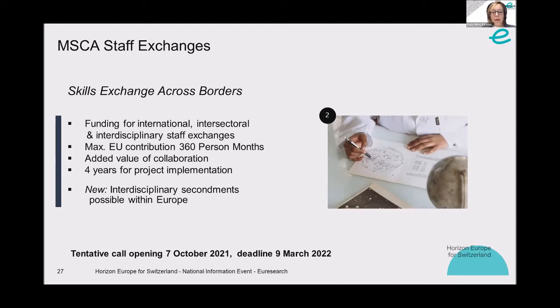We know already tentative call dates. The first call is expected to open on the 7th of October with a deadline on the 9th of March 2022.